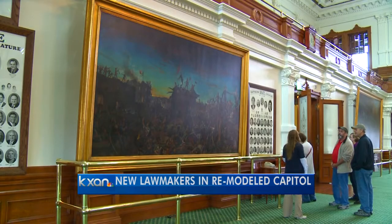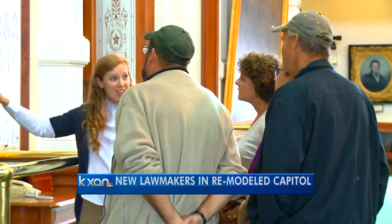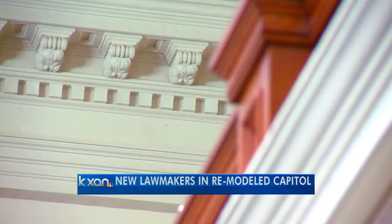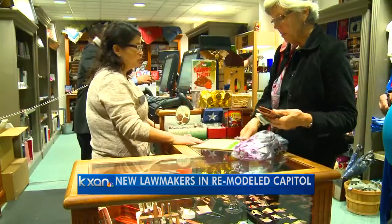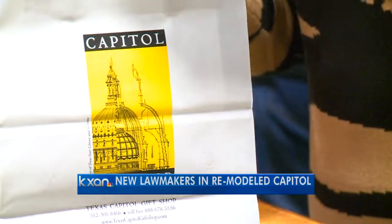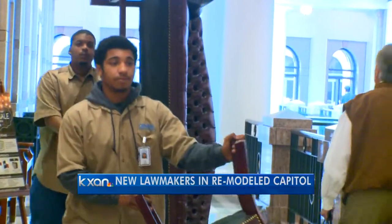Tourists walk under the famous Dawn at the Alamo painting Thursday, but in less than 2 months, lawmakers will debate in this room that has looked the same for more than 100 years. Finally, we can show off such a gorgeous space. The renovation costs around $420,000. Now, none of that came from taxpayer dollars. The money came from gift shop, cafeteria, and parking ticket profits. The fate of much more money than that will be decided in these rooms in a few short weeks. Phil Prazin, KXAN News.